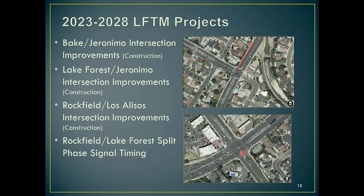These have all been created and developed using our traffic model. So our traffic model, when the developers came in, modeled the city, and the computer model determined where we needed improvements. And from that model, we developed projects and funding from those cost estimates, and then we charge the developers to do these projects.